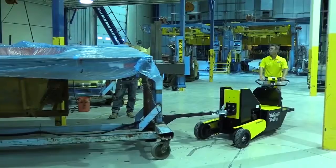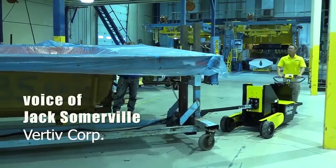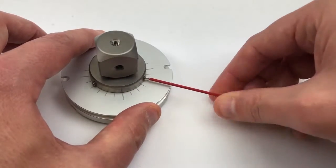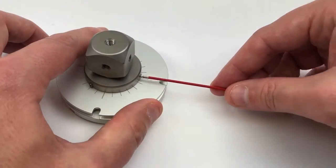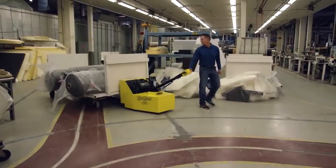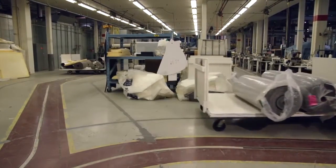We looked at the car caddies in order to solve the problem of ergonomically moving large pieces of equipment. Simply loosen three set screws and rotate the cube. Hash marks are etched at 15-degree increments for easy reference. Things are to the size of two or three refrigerators, all up to the size of a one-car, two-car garage.